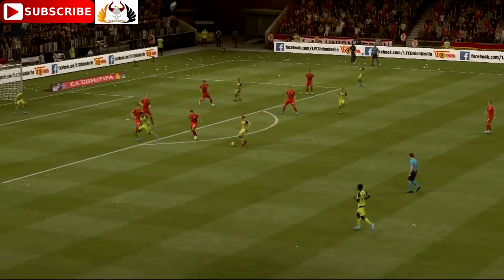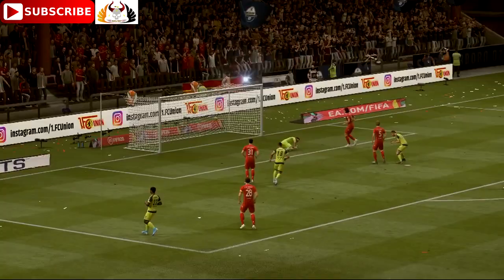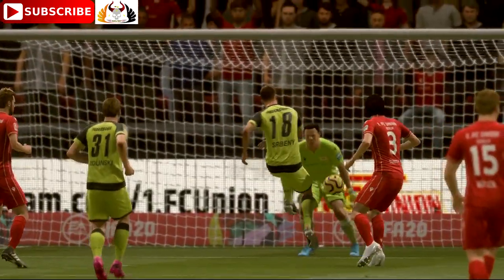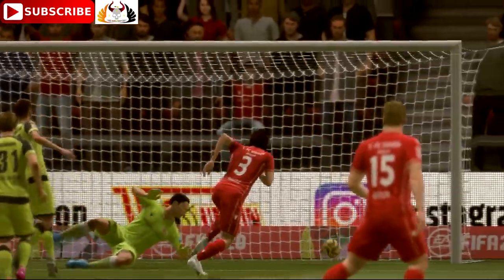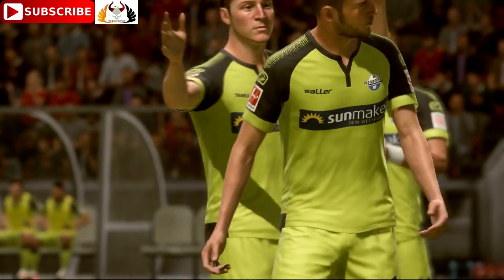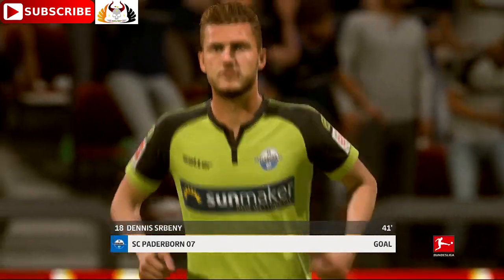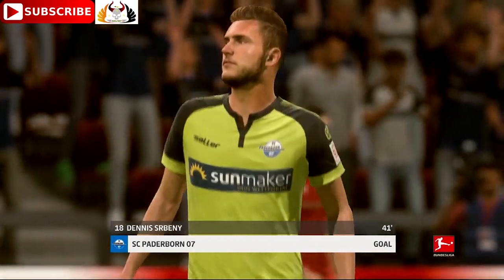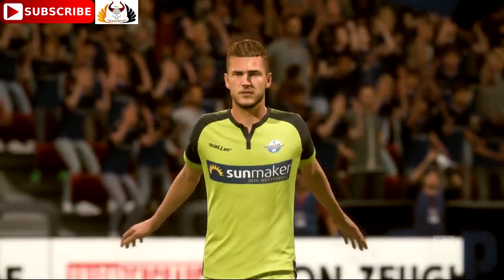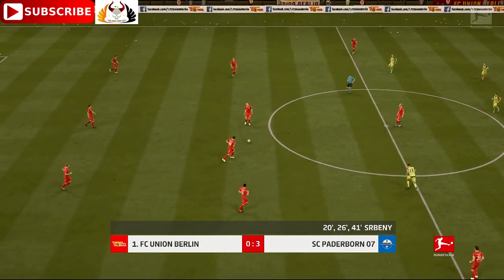Well, here's the replay. You have to say he's been a thorn in the side of the opposition all match. It's a good finish and a richly deserved hat-trick. Well, let's have another view of that goal. And we're underway again. This game very much over as a contest.